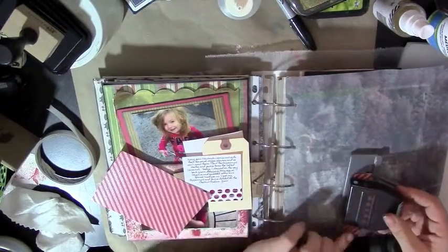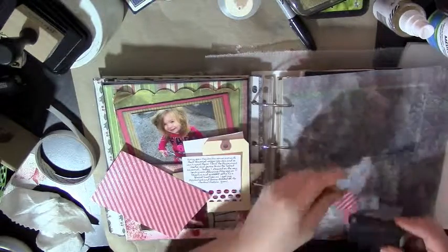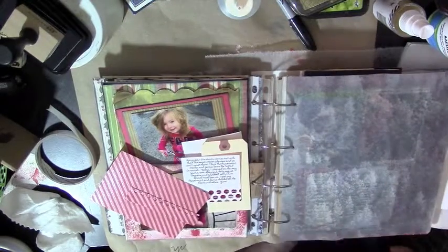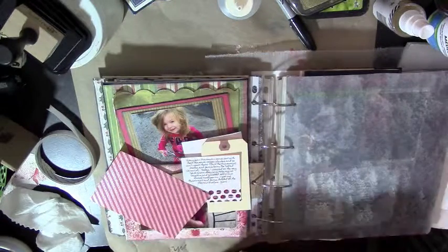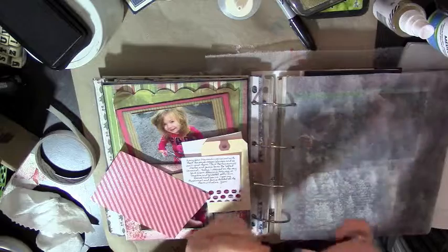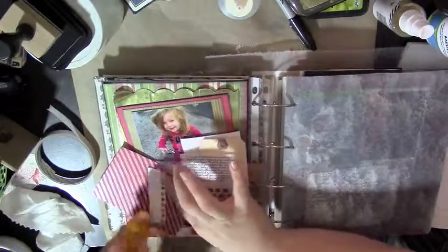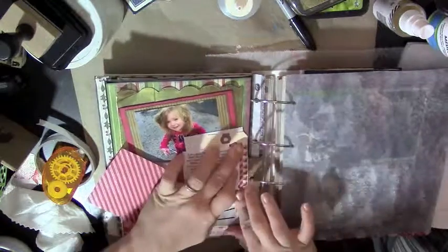And I just have this scrap piece of paper that I have used in the last couple pages, and I'm using my favorite border punch ever, which is the Notebook Punch. I believe it's an EK Success. And I'm just going to add a little border behind my journaling. And that journaling card was made using the Project Life app and the Seasonal Snapshot 2015 collection that is in the app.